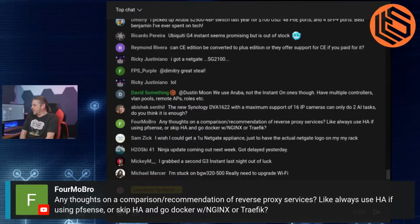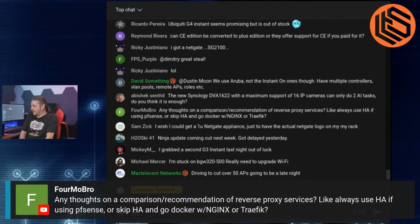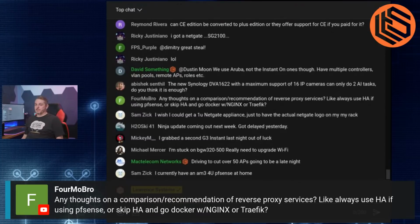What are your thoughts on recommendations for reverse proxy? I always like HAProxy using pfSense, or skip that and go with Docker. I don't know. I like HAProxy because then everything's in one spot.